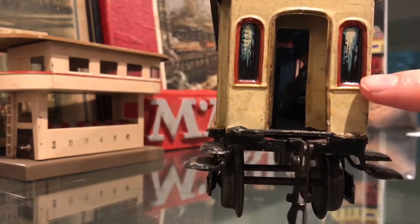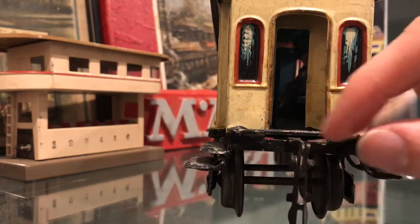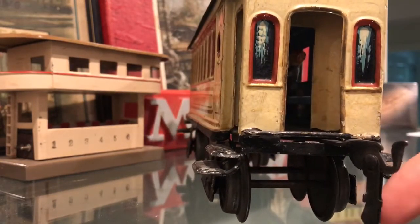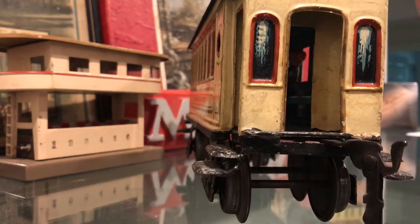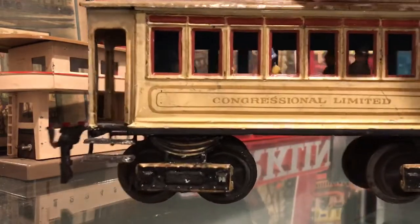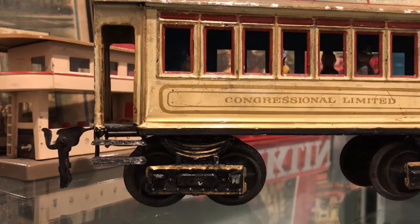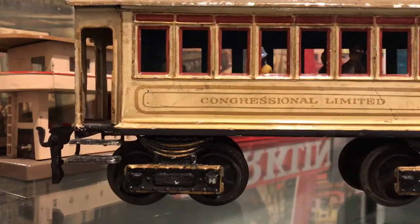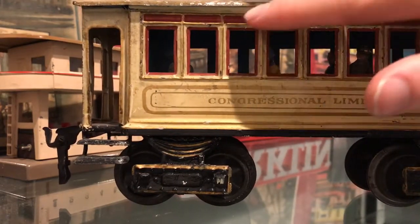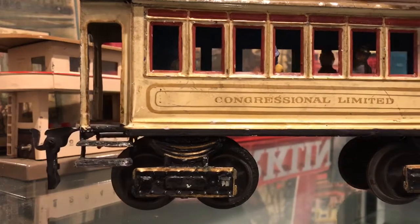Wonderful hand painted windows on the end, and we have an earlier style loop coupler. It's definitely not the earliest one, but it's fairly early. This car, I believe, dates from maybe 1905 to 1910 roughly. Congressional Limited, both sides are the same, stamped metal and then hand painted with gold paint, some red highlights.